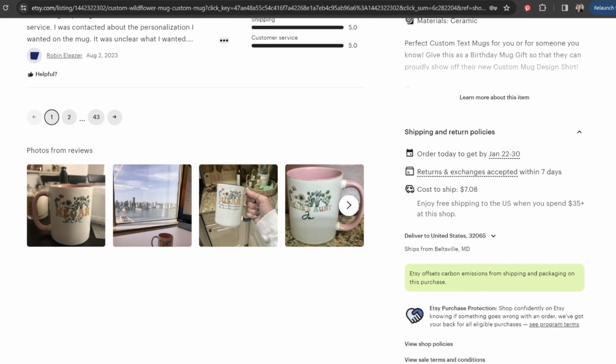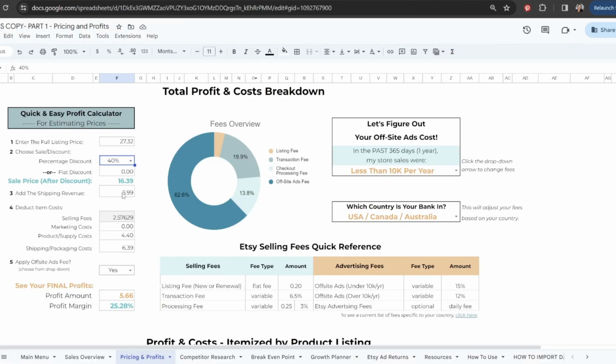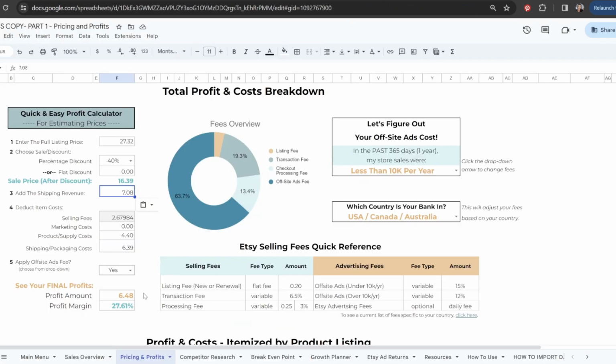And then we're going to see the shipping. Shipping for this is $7.08. So adding that in here, assuming that the seller fees are $2.68 essentially for this product, and if it is an offsite ad, the profit on this single one solitary coffee mug is $6.50. That's 28%. So for a product that probably takes about 15 minutes to personalize, that's pretty impressive. That's a good, decent amount of profit, $6.50.